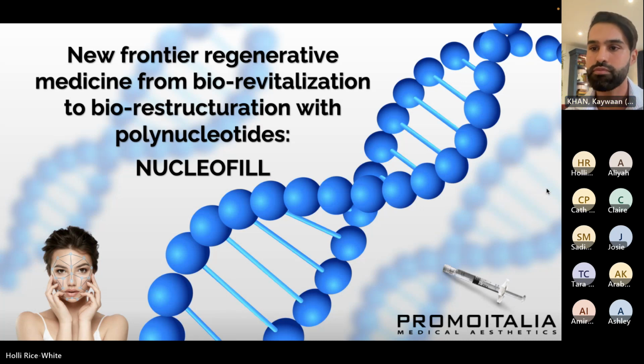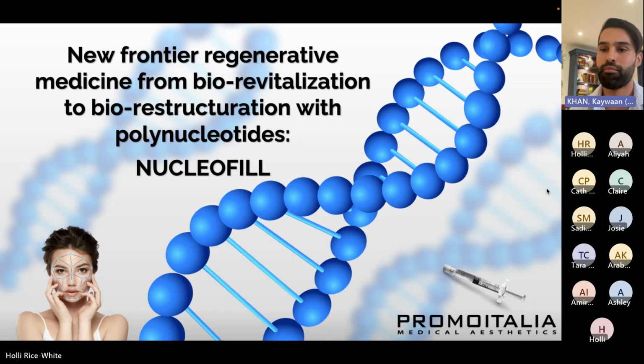Now, to get started, polynucleotides are a really exciting area of regenerative medicine. It's this whole idea that there's one thing that we all can agree on. We hate the aging process. And that's what we're trying to almost battle and reverse through being in our aesthetic clinics, not only just from the physical aspect of what we see, but also the way that we feel inside.